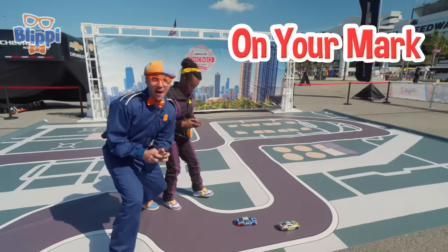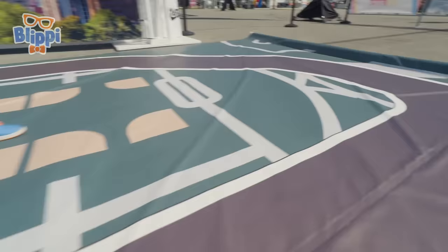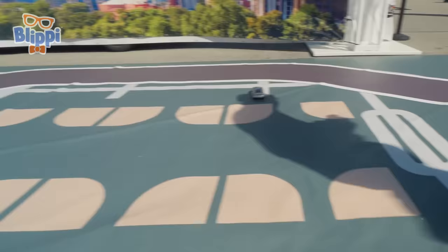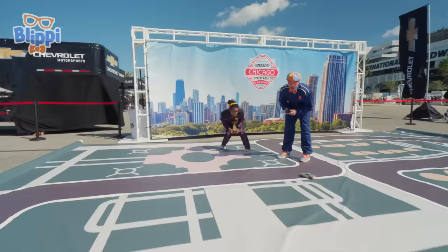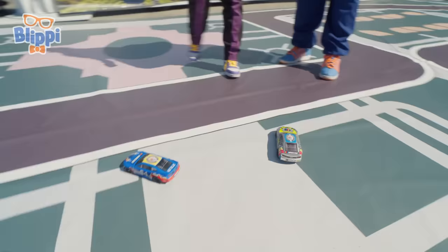Whoa. Woo. Hey. I'm gonna get you, Mika! No, you're not! I'm in the lead! No! I'm right behind you! Woo! I'm right behind you! Whee! Whoa! It looks like a best friend tie! It's a tie!